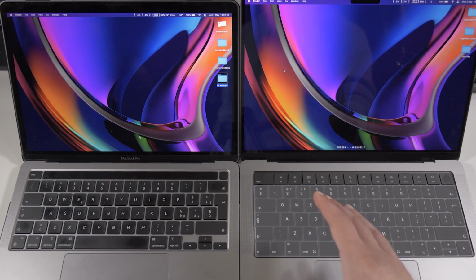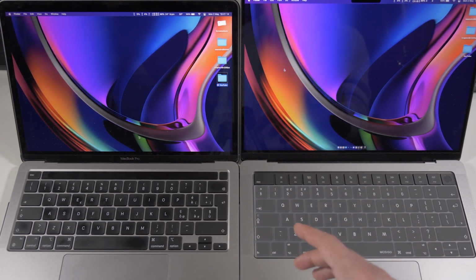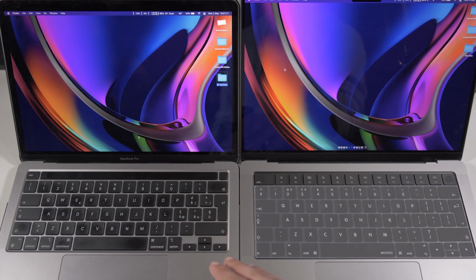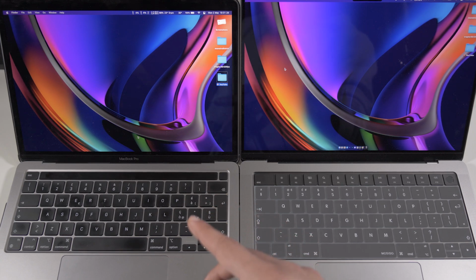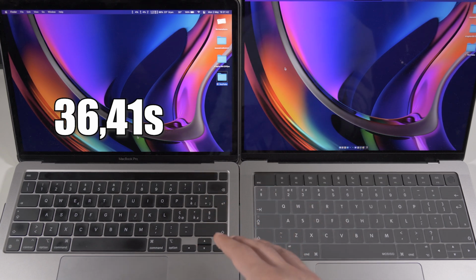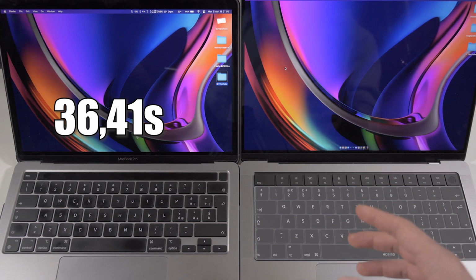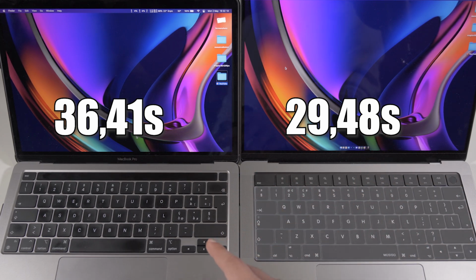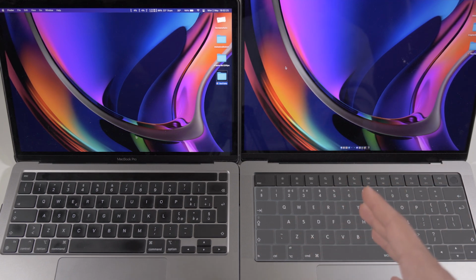Now, if you want to know the rendering time of this project, that is almost 10 minutes on both of these devices. I will probably put the time here, but on the M1 chip, the 2020 version with 8 gigabytes of RAM, the render time was about 36 minutes and 41 seconds. So it did take triple the time of the video to render out. Then on this M1 Pro, we had a time of 29 minutes and 48 seconds. So it is almost 8 minutes faster than the M1. And it doesn't seem like a lot for the price difference, but actually it is a lot in my opinion.